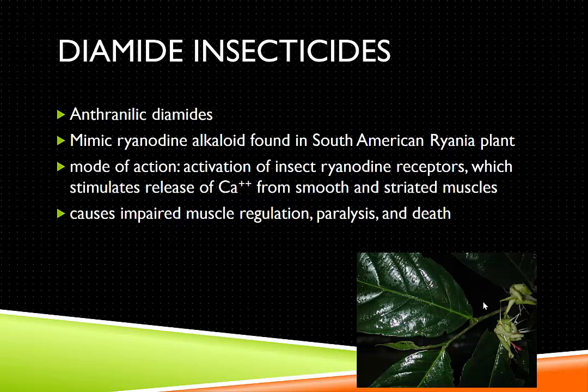The story is pretty interesting. In the 1940s, and I pulled out this paper, they had discovered that the Ryania plant in South America produced some compounds. Ryanodine was the compound that was very, very toxic to certain insects, especially Lepidopteran pests, caterpillars. And they were sitting on that. They also knew that it was a new, unique way of killing. It was a muscle poison. The insects couldn't contract their muscles, so they couldn't feed, they couldn't move, and they're going to die.